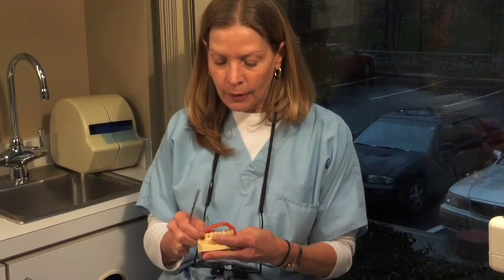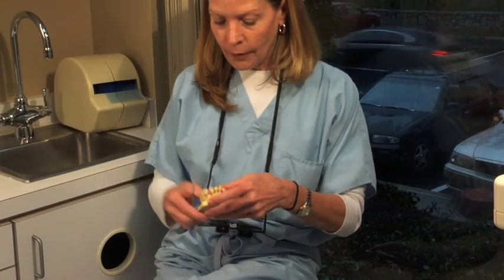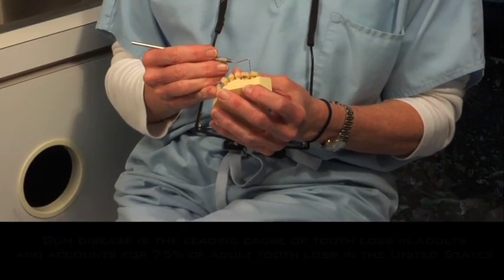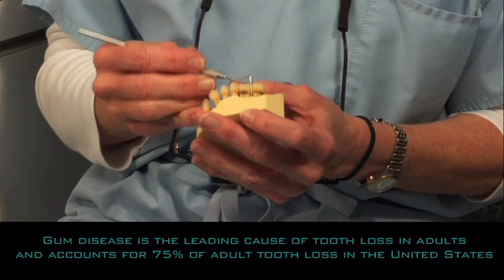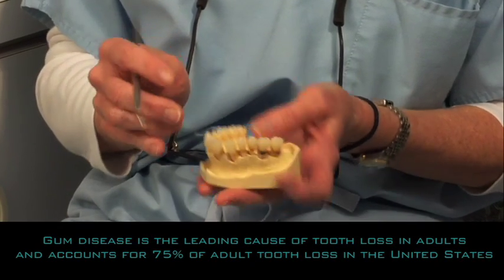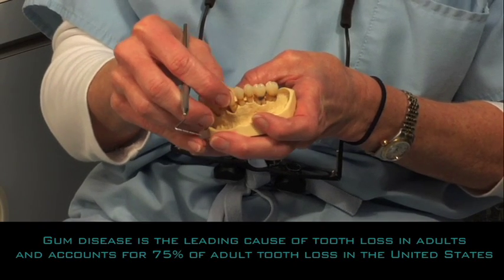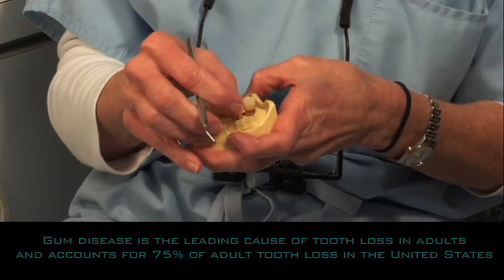When you have periodontal disease, that bone is actually lost. So when we probe down into the gum, we have to go further and further to get to where the attachment is. The bone is being eaten away around the tooth, and the tooth can become mobile. The teeth can start flaring.